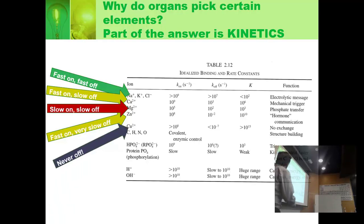Copper has a fine K-on, so you're like, well, what's the problem? Well, you look over at the K-off, and it ends up with that super sticky K, 10 to the 15th, because it never comes off. 10 to the minus 7th come off per second. That is, it never lets go. You have to pry it off. And so it's not good for sending a signal that you need to turn off, at least that you need to turn off by letting it fall off by itself.